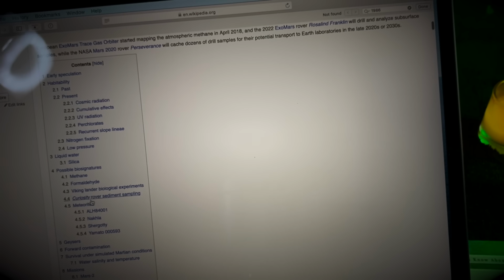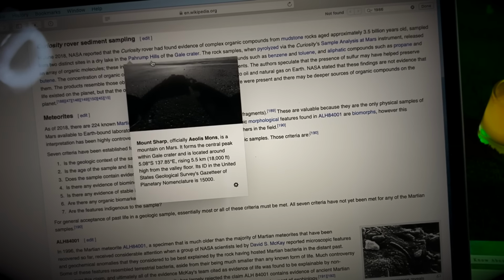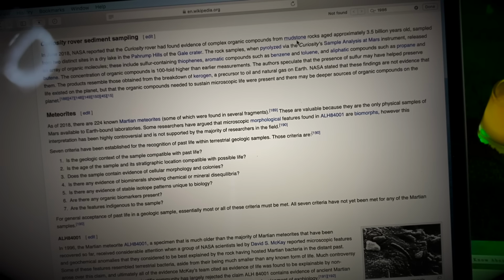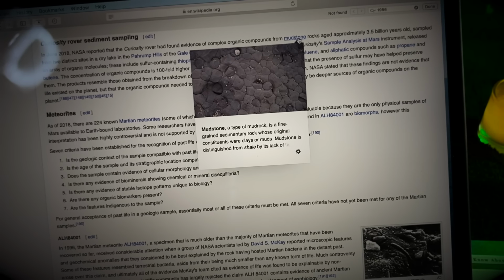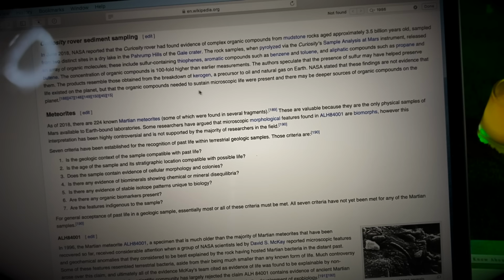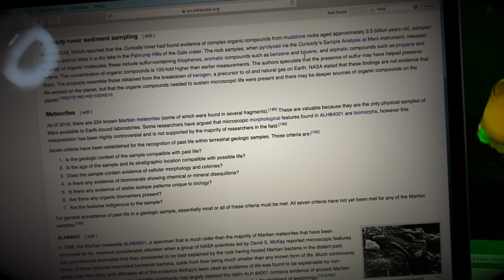Liquid biosignatures. Curiosity, sediment sampling. This might be that. 2018, NASA reported that Curiosity rover had found evidence of complex organic compounds from mudstone rocks aged approximately 3.5 billion years old, sampled from 2 distinct sites in the dry lake in the Pahrump Hills of the Gale crater. The rock samples, when pyrolyzed, probably meaning burned, via the Curiosity sample analysis, Mars instrument released an array of organic molecules.